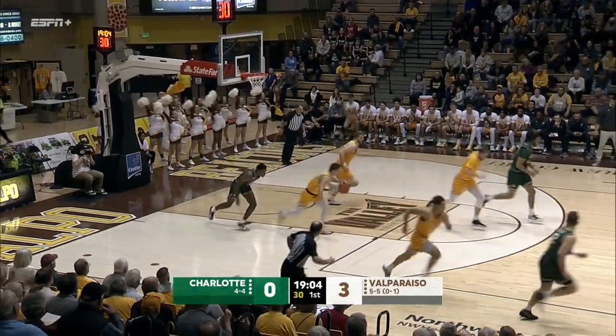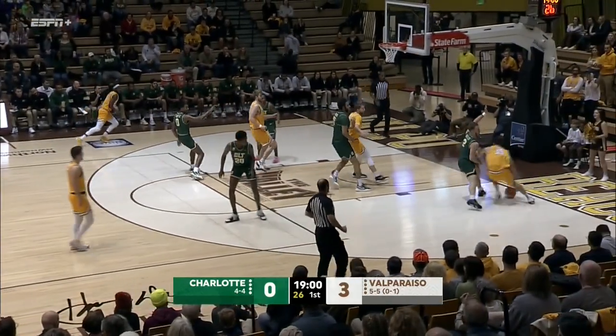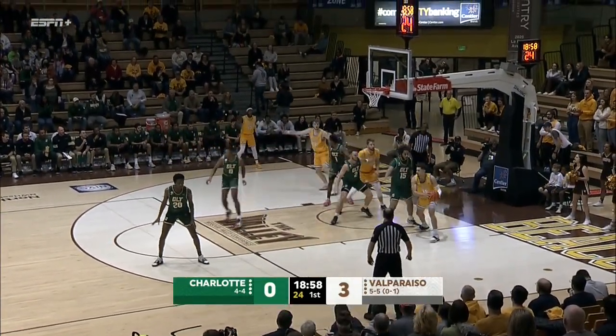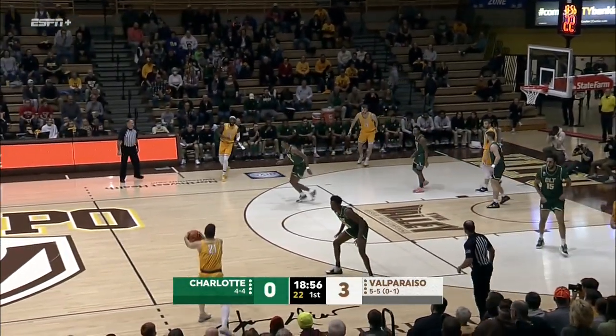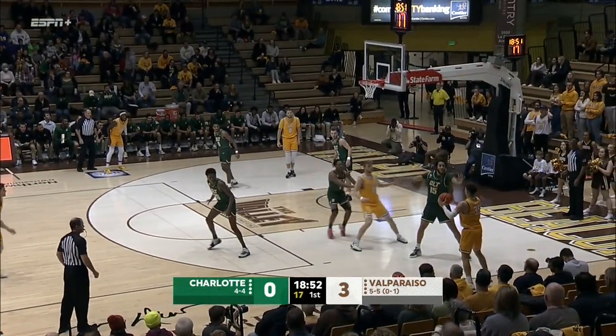Trapp unable to get it to go, and back comes Valpo. Yeah, Khalifa will touch the ball almost every possession, whether at the high post. He's a great passer, like you said. Valpo will look to run at every opportunity. They feel they've got an advantage in that area.